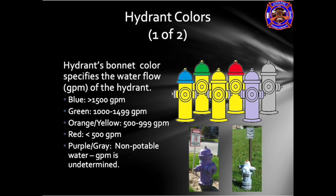Okay. So as a review, blue hydrant, 1,500 or more. Green hydrant, 1,000 to 1,500. Yellow or orange, 500 to 1,000 gallons per minute. Red is less than 500 gallons a minute.